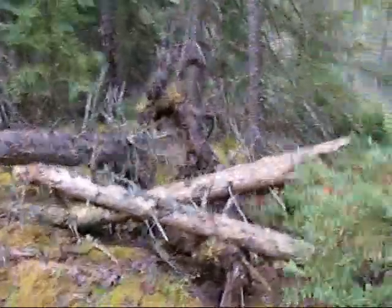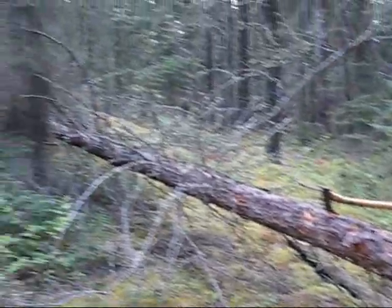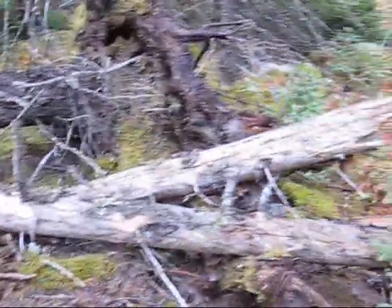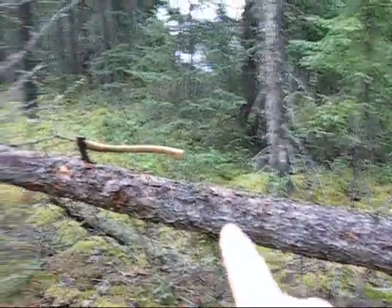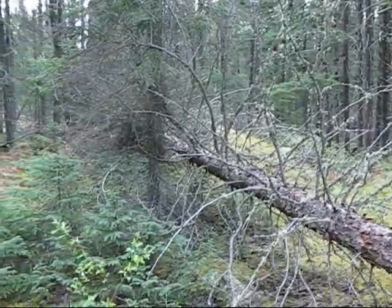So here's an example of blowdown. You don't want to be underneath that. If just harvesting some branches there for the stick stove, you don't want to be underneath that when they come down. This one snapped on its roots, but they can also snap in rotten areas anywhere on the stem and come down on you.